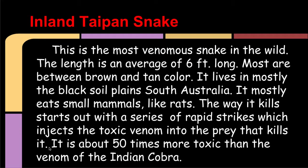The inland taipan snake. This is one of the most venomous snakes in the wild. The length is about an average of 6 feet long. Most are between brown and like a tan color. Lives in mostly the black soil plains in South Australia. It mostly eats small mammals like rats. The way it kills is it starts out with a series of rapid strikes, which injects the toxic venom into the prey, and that kills it. It's about 50 times more toxic than the venom of the Indian cobra.